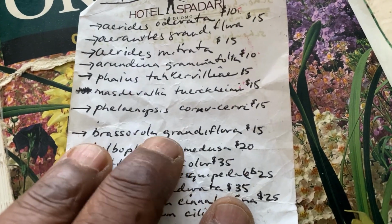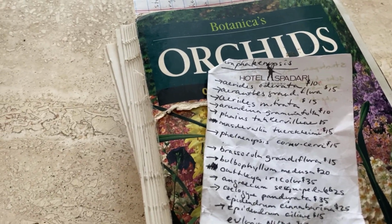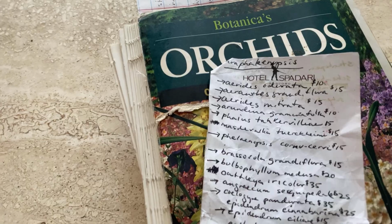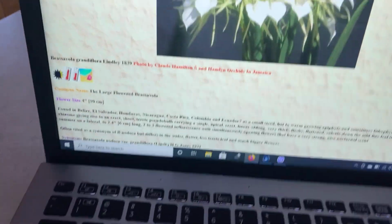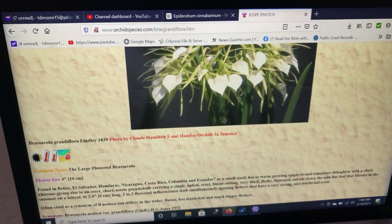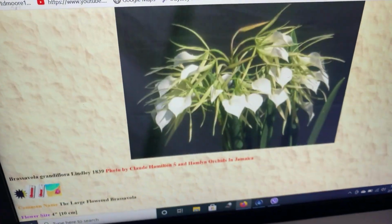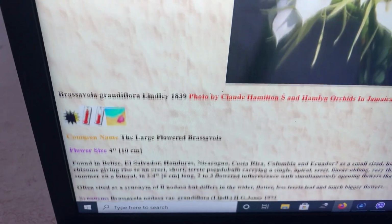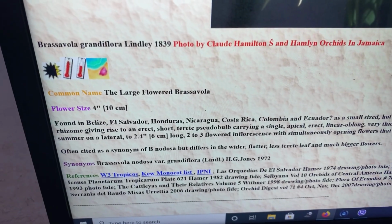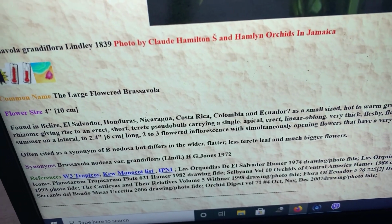Okay, then the next one is Brassavola grandiflora. Now, I love all Brassavolas, and grandiflora, which I have right up here on my laptop, is probably just a variety of nodosa. There is a picture of the flower. Of course, this is the Orchid Species website. This says it likes half sun, but I think these like a little more sun than it is indicated here.